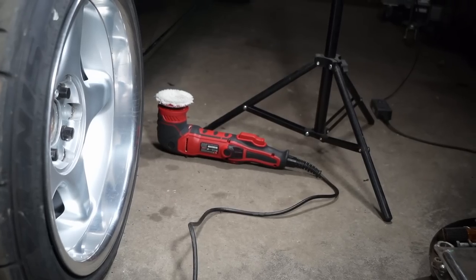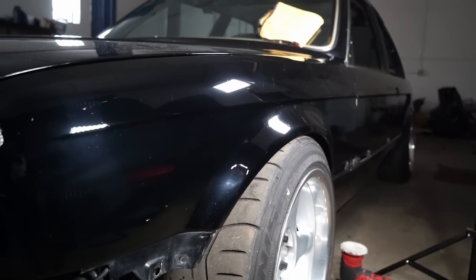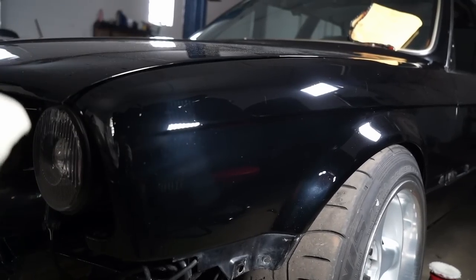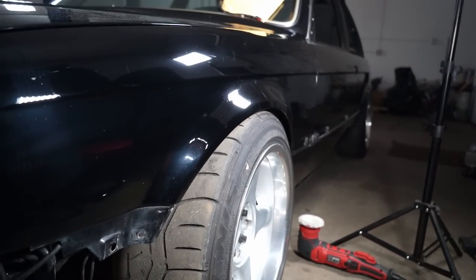I didn't know whether to use that 3-inch buffer or the big 5-inch buffer over there. But it was definitely a lot easier with the 3-inch. There's just too many lines and too many direction changes on the side of the car. So I think I'm gonna do the whole side of the car with that 3-inch.